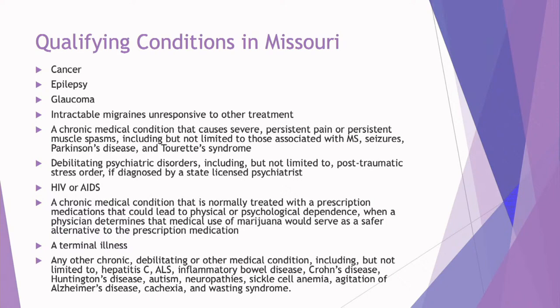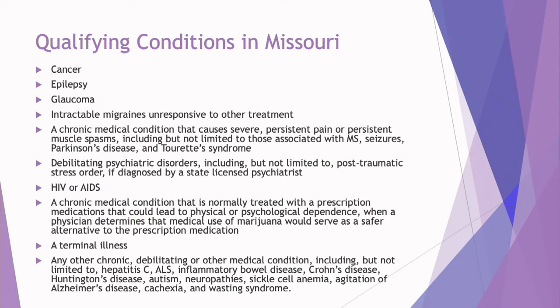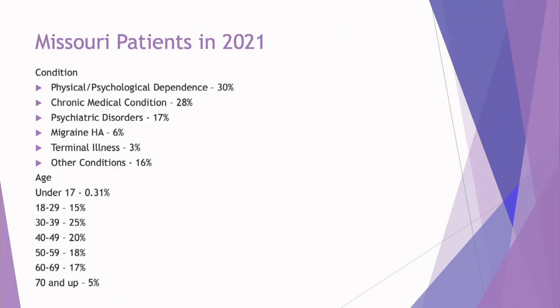And then there are many other conditions here. In a minute, I'll move on to the 10 most common conditions that we see nationally. But moving on with Missouri, we see that the highest percentage of patients in Missouri, 30%, use cannabis to treat this physical or psychological dependence. I had to really look that up because I asked, are they talking about cannabis dependence here? No, they're talking about harm reduction. Then chronic medical conditions, 28%, psychiatric, 17%, migraine, 6%, terminal illnesses, 3%, and all the other conditions, 16%. So if we go back and look at this whole long list, we see that it's the chronic medical conditions and their treatment in standard medicine that actually cover most of what cannabis is used for in this state and in most states.